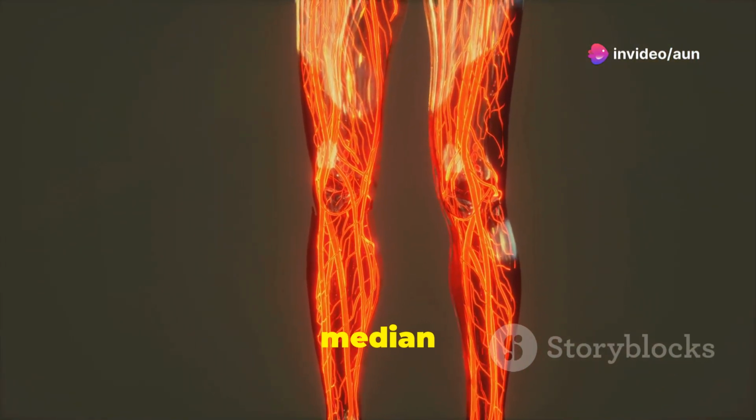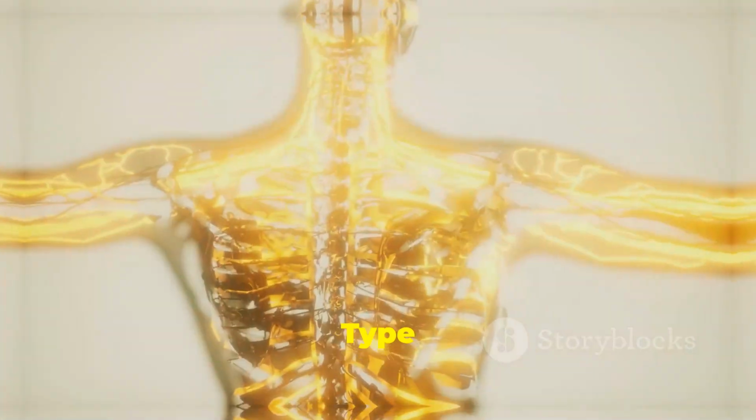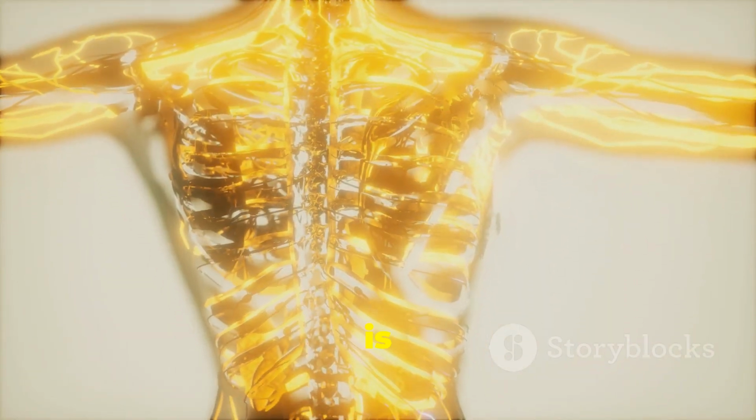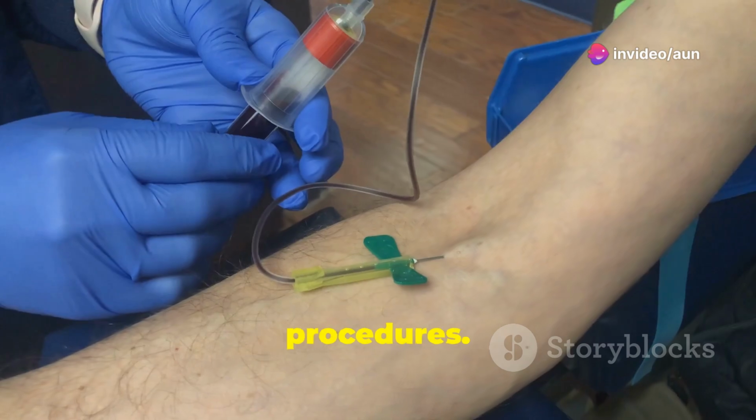Type 2. The median cubital vein is the main connection between the cephalic and basilic veins. Type 3. The brachial cephalic vein is underdeveloped or absent. Understanding these vein variations is crucial for successful venipuncture and other procedures.